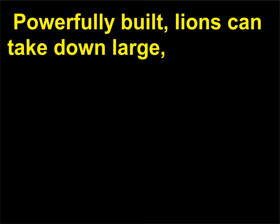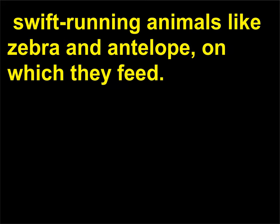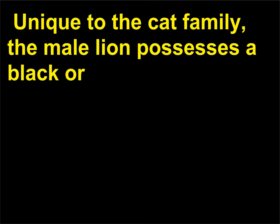Powerfully built, lions can take down large, swift-running animals like zebra and antelope, on which they feed. Unique to the cat family, the male lion possesses a black or brown mane of long hair that grows on its neck, head, and shoulders. The mane can become quite enormous.